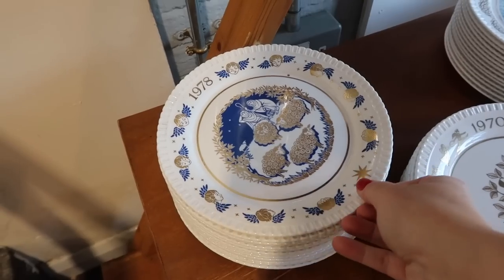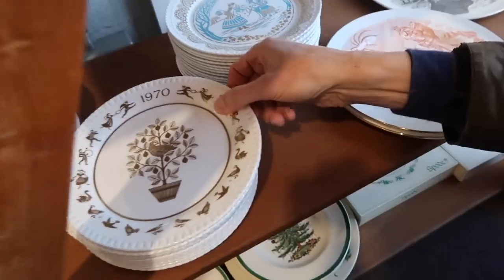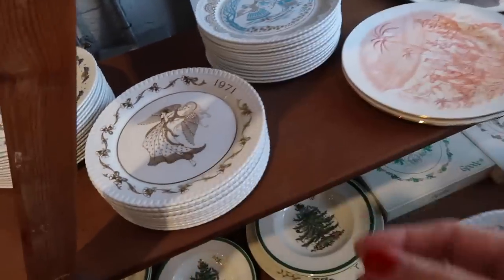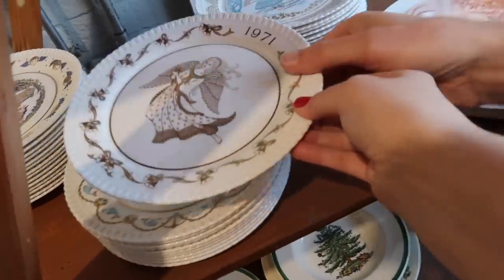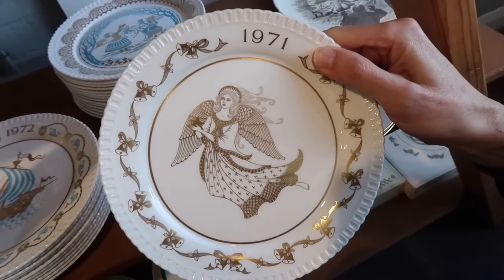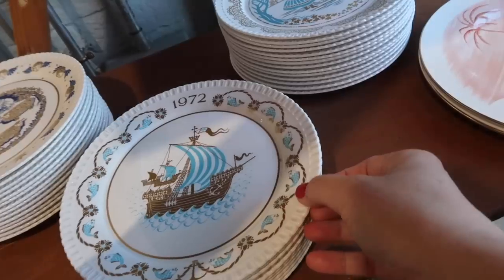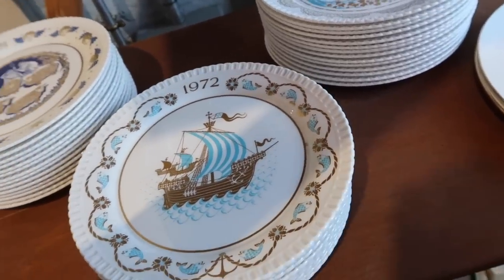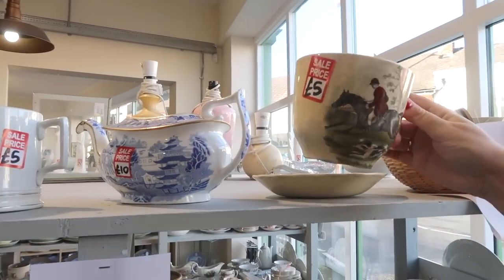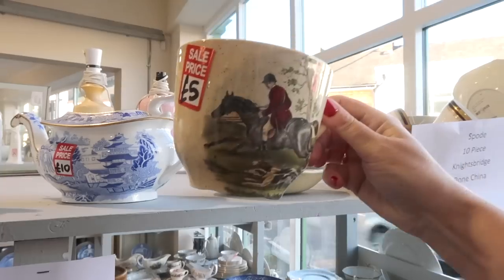This is the Christmas plate from 1978. 1970. Yeah. Oh, can you hold this and I can film it? This is from 1971. And the angel. The year I was born. Yeah, an angel. Look. And that's 1972. Oh, that's gorgeous. Look. I love this. I just can't help it, but I love it.